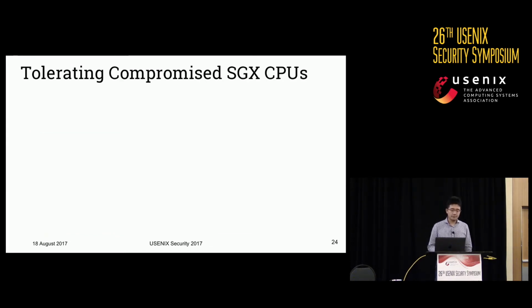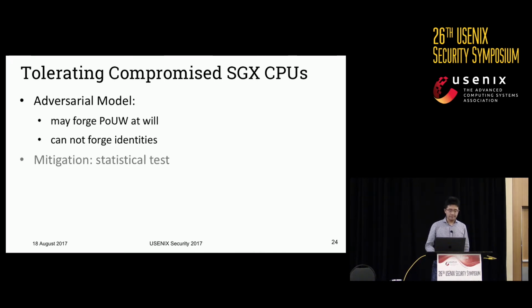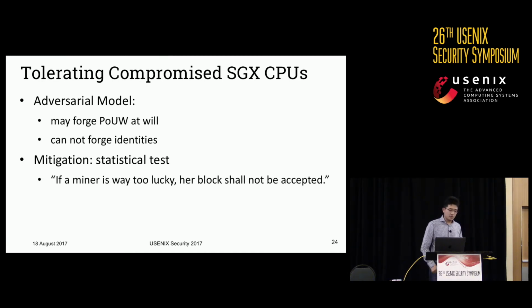Following this, we can work with the following adversarial model. The attacker may forge proof of useful work at any time, but it cannot forge identities. This allows us to build a mitigation framework around the idea of a statistical test. The basic idea is, since the miner cannot forge identities, we can match every miner to its fixed identity. And if a particular miner seems to be way luckier than usual, then probably we should cut it off.